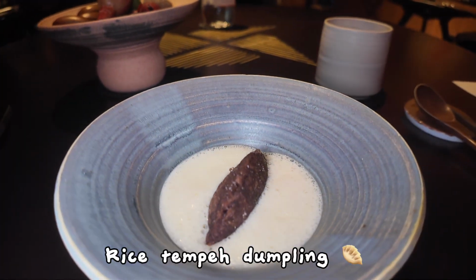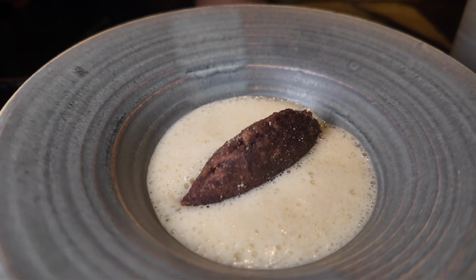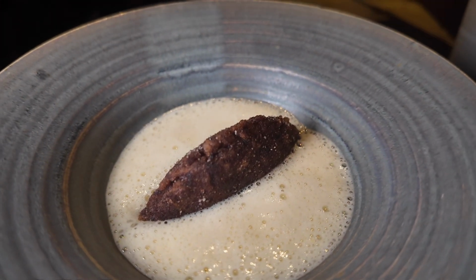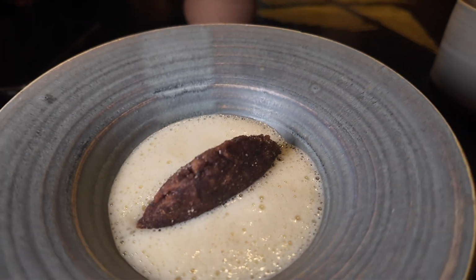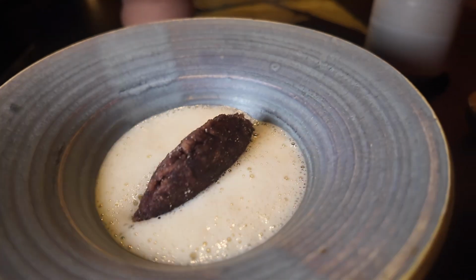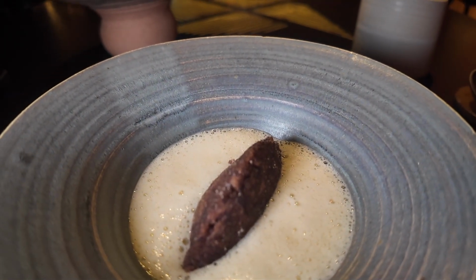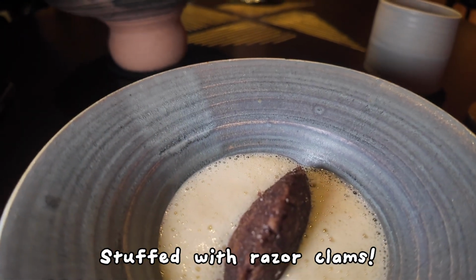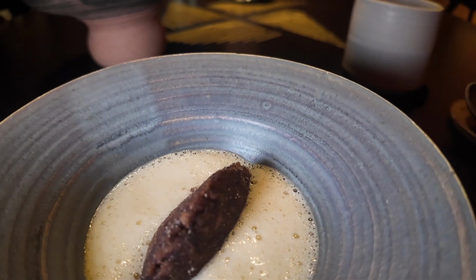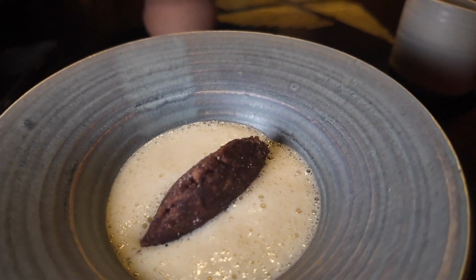Rice tempeh dumpling. Tempeh is fermented from soybean. So instead of using soybean, the chef uses purple rice from Sarawak. It works the same way. They ferment it 2 days until it becomes tempeh. After that, they make it into the dough. Inside is stuffed with raisin clams. Then they break it like a dumpling style. There's a foam, mainly made from clams. There's an oyster with eggs as well.